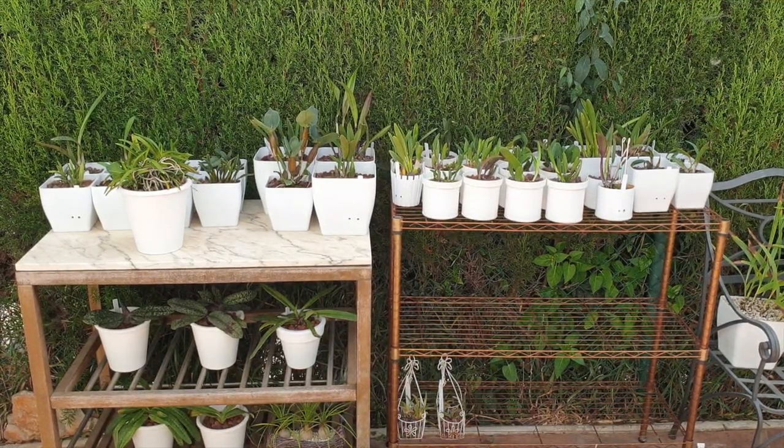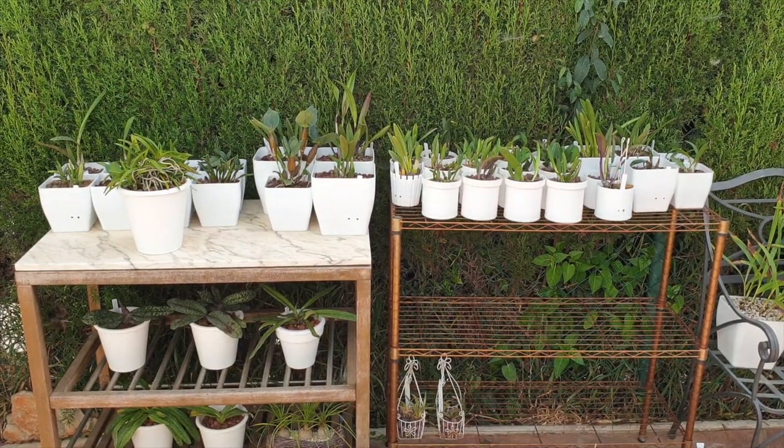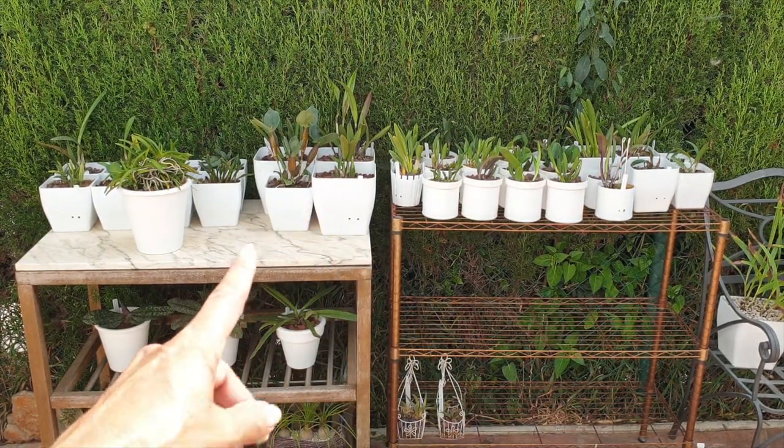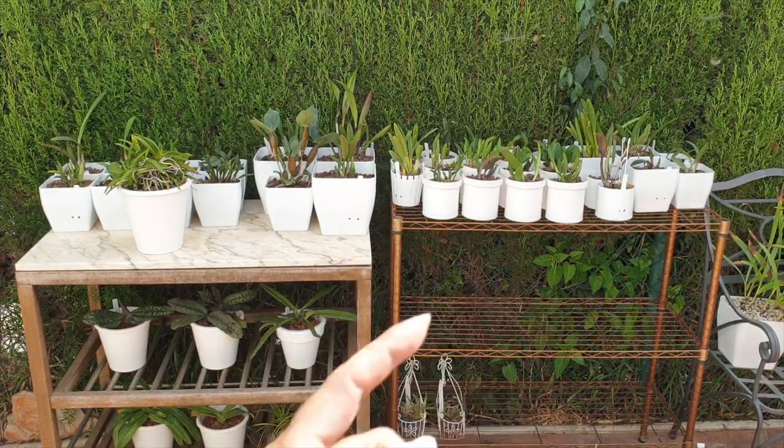In retrospect, it was bending the shelf just a little bit too much for my liking. So shuffle numero deux ensued, and the bigger pots are now on the much, much sturdier table, and all the little ones have moved over to the side.